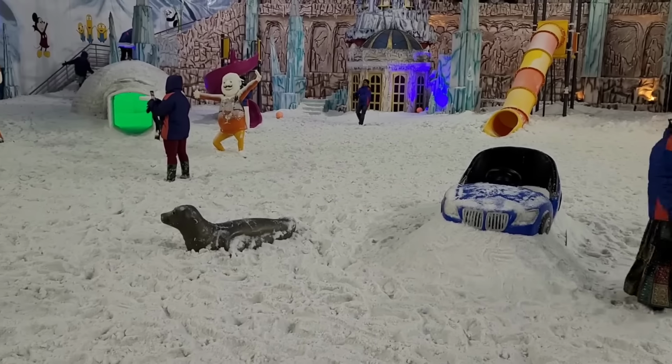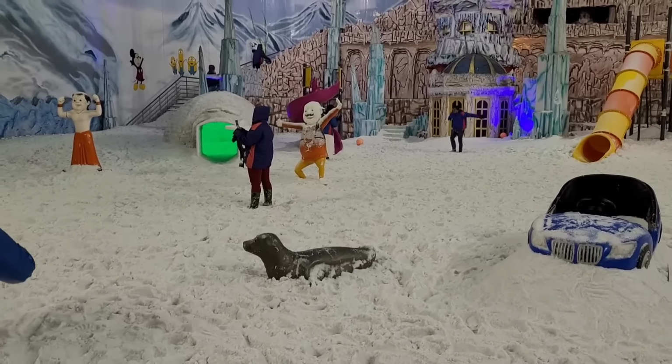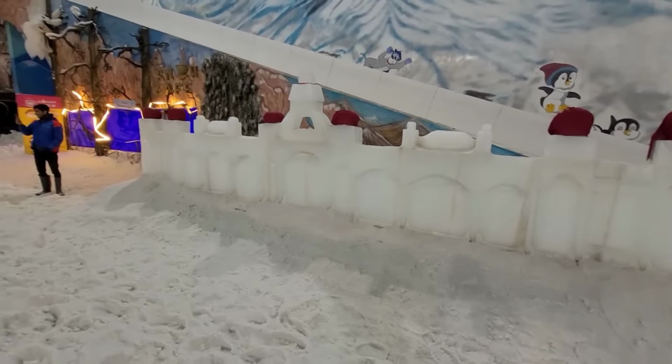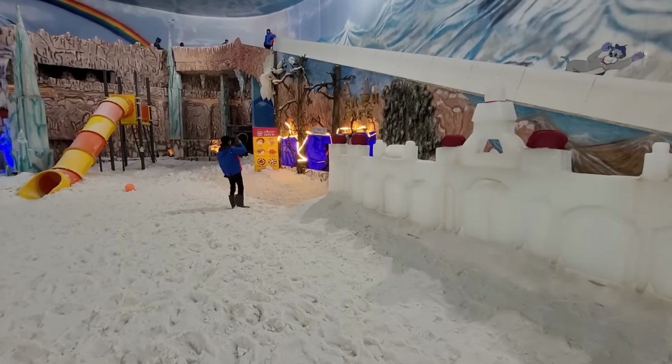Many more selfie points are here. One is this seal, then there is Motu. Snow igloo is also there. And over here is a racing car, you can say. See, over here also you can click your photos. And over there is snow cafe, where you can drink hot beverages.